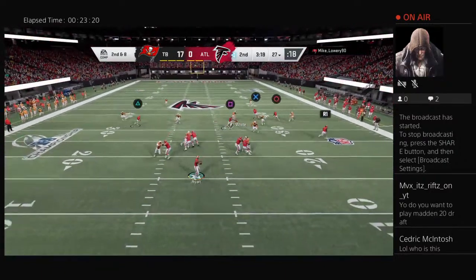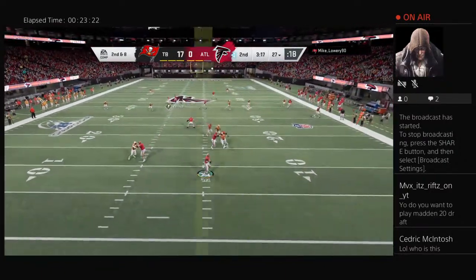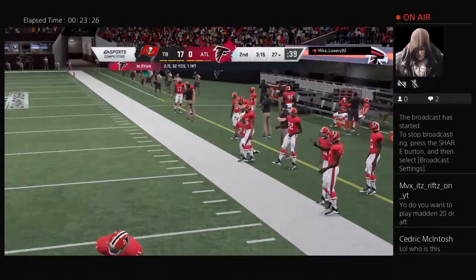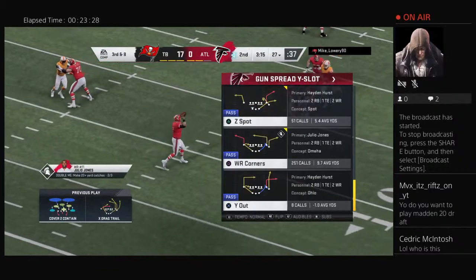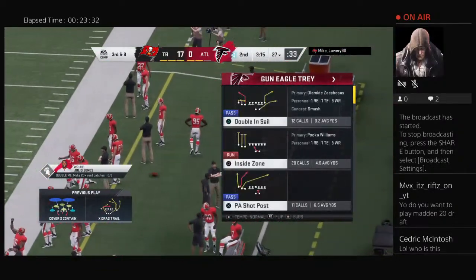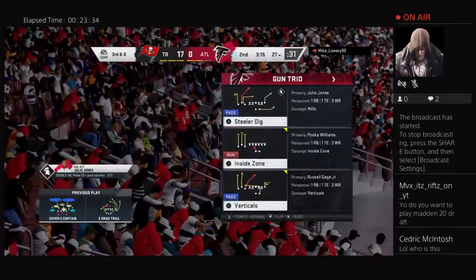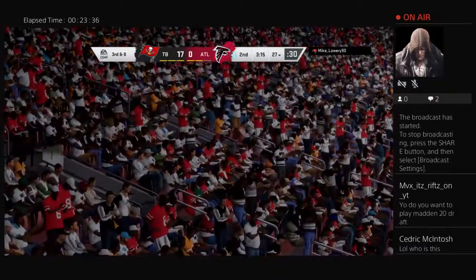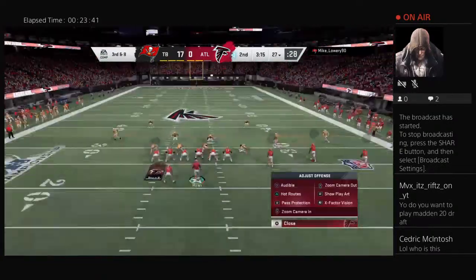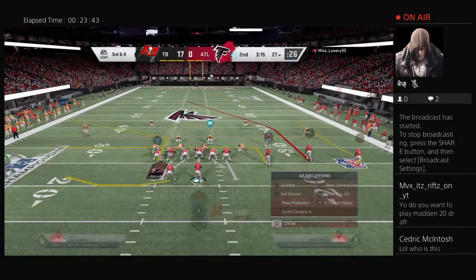From the 27, Ryan. And this one's incomplete. This defense has been very disruptive early on as they force another one to go awry. Seems to be the front and the back end. Pass rush, they've been able to get home, and they're taking the ball away in coverage as well. I love how you put it together. The front and back working in sync, only way to play good defense.